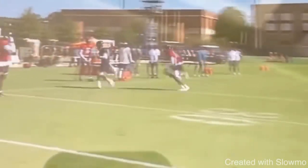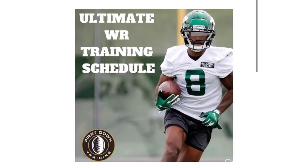Great job diving to the inside, pushing back up vertical in a good pad level so we don't drift, and we get to that landmark for my quarterback.